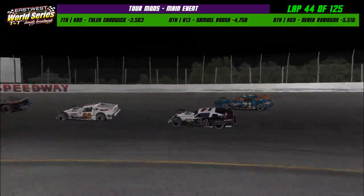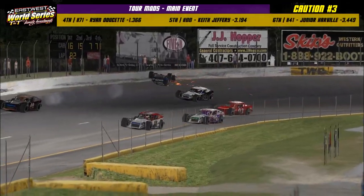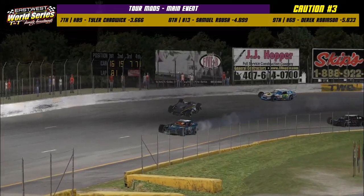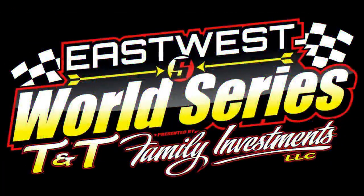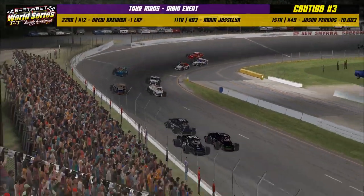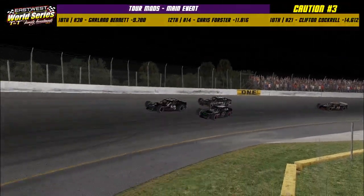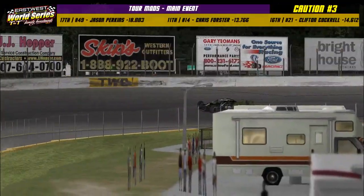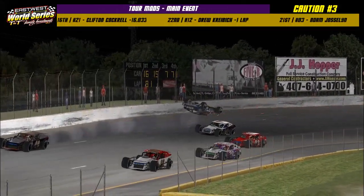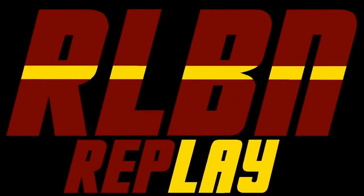14th. Oh, crash in front. Heavy crash. 4 drivers involved. 83 on his roof. That's Adam Jocelyn. He is out of this race for good. I'll hold off on that one more time. It happened between Derek Robinson and Kryvik, and Kryvik just got loose, overcorrected, and just completely took out the 83.